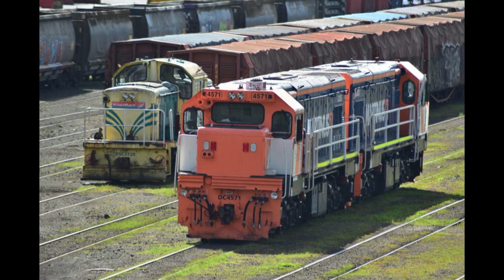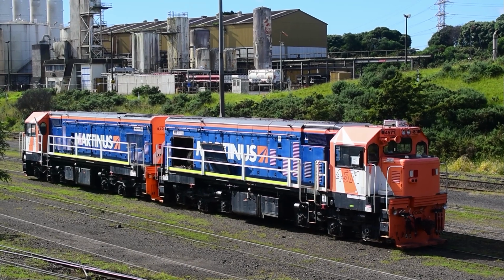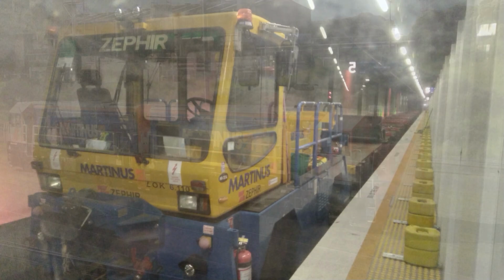But in my opinion, the most notable catches had to be DC's 4571 and 4041. These two are owned by Martinus Rail and spent around a year in Australia before returning to their home country. Martinus is helping with the City Rail Link project up in Auckland.